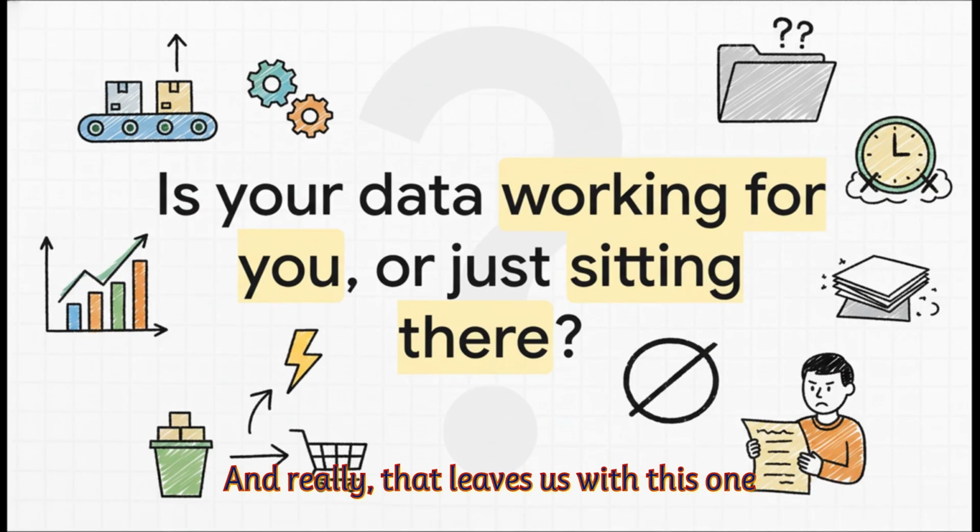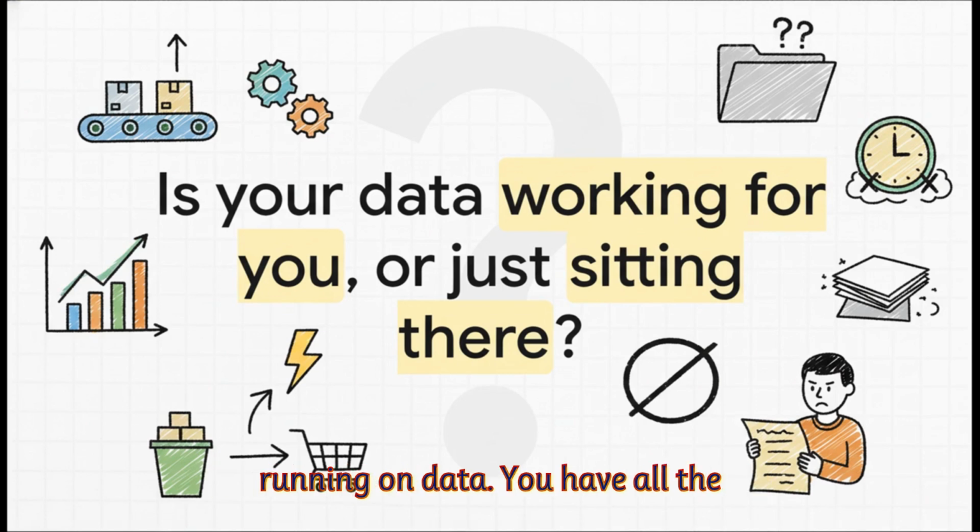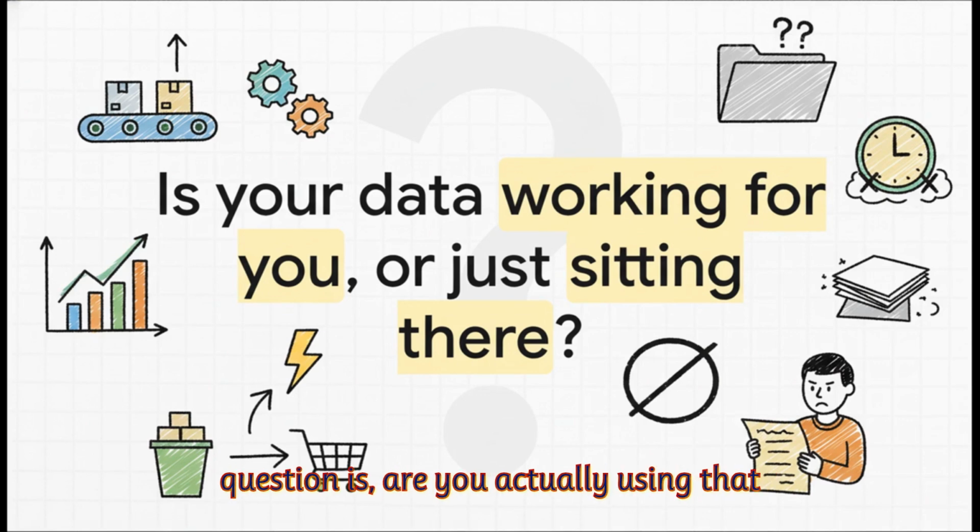And really, that leaves us with this one final thought. Your warehouse is already running on data. You have all the information about your stock levels, your bin sizes, your customer orders. So the question is, are you actually using that data to create automated actions that save you time and money? Or is it all just sitting there in a report, waiting for someone to notice?